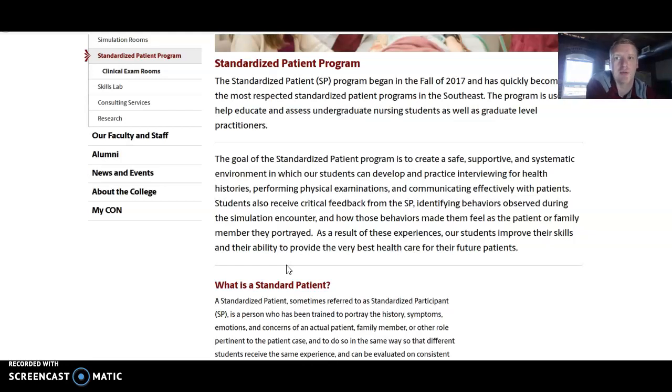So please assume that this patient is presenting just like a normal patient, and you wouldn't ask them, is that really what your blood pressure is, under your breath? So be mindful of that while you're doing the encounter.